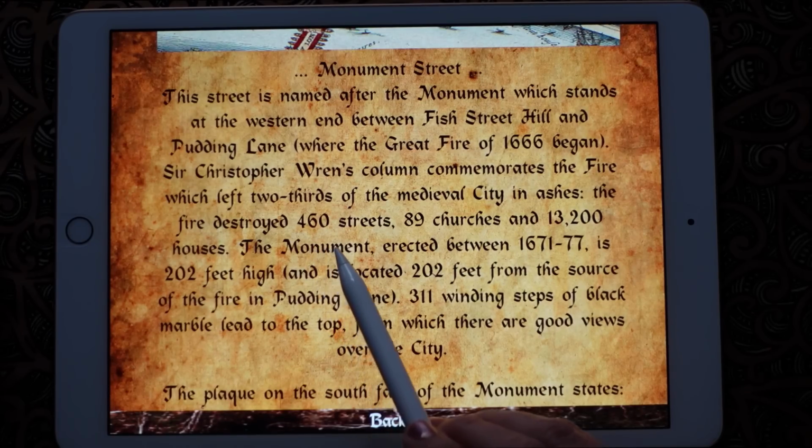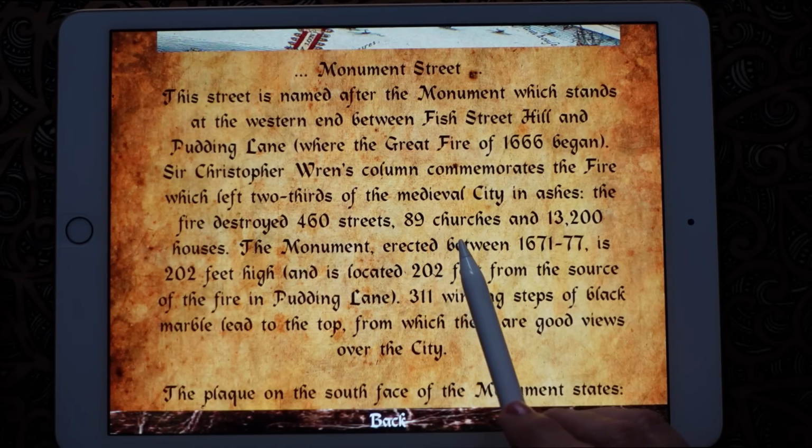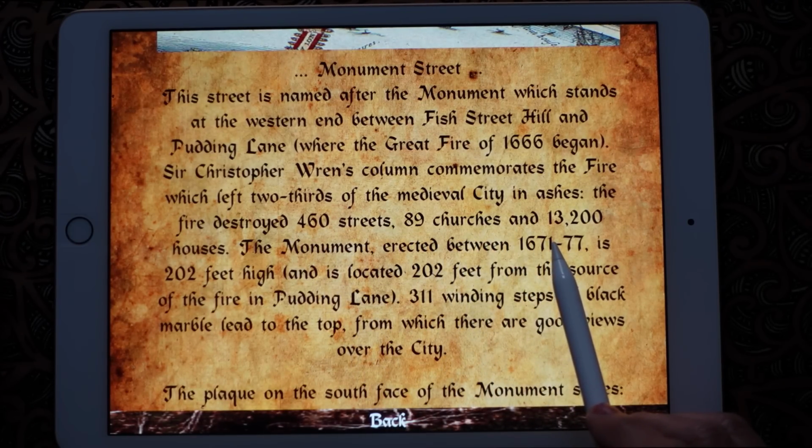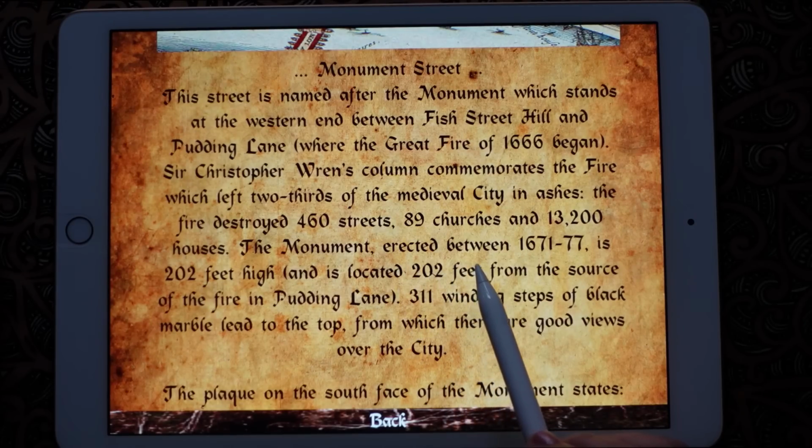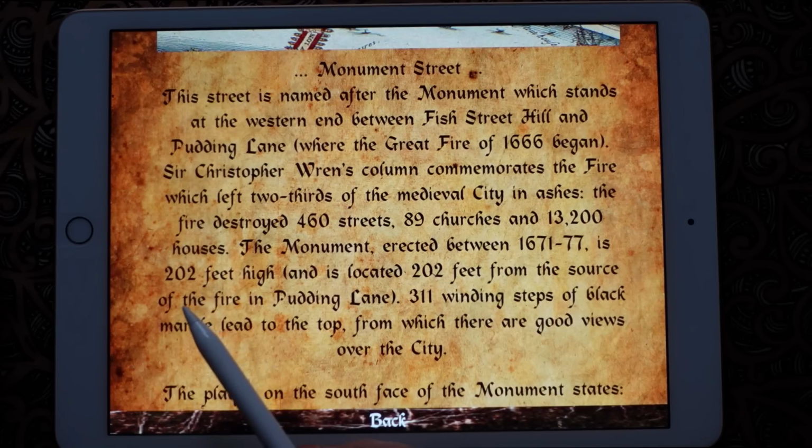The Great Fire destroyed 460 streets, 89 churches and 13,200 houses. The monument, erected between 1671 and 77, is 202 feet high and is located 202 feet from the source of the fire in Pudding Lane. 311 winding steps of black marble lead to the top, from which there are good views over the city.